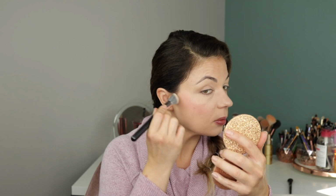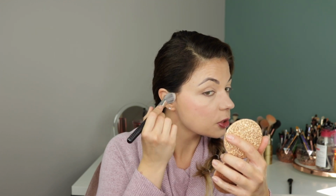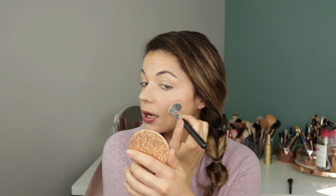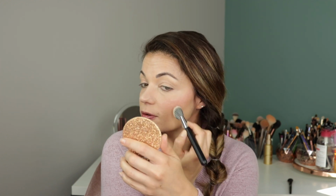So it is really going to be that true contour shade, not a bronzer. And it's not super pigmented, which is good because you can build it up if you need to, but you're not going to end up with a gray stripe down your face if you get a little heavy-handed.